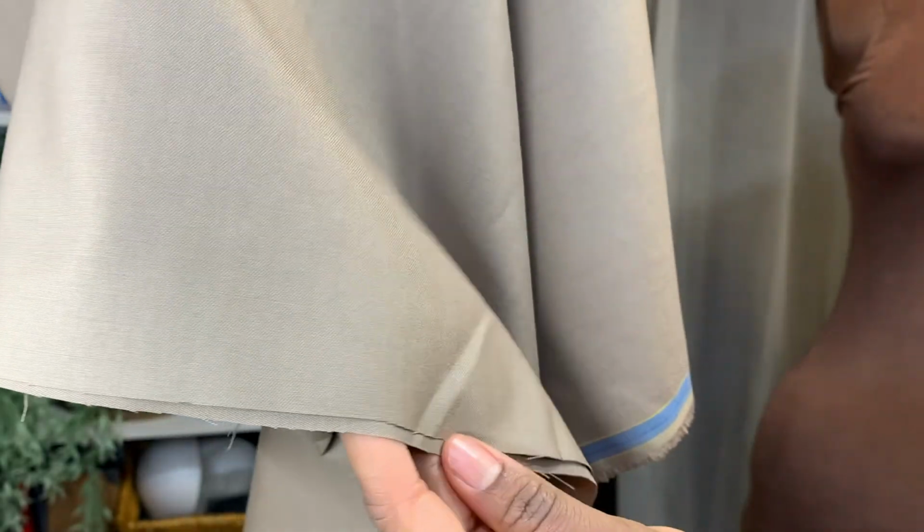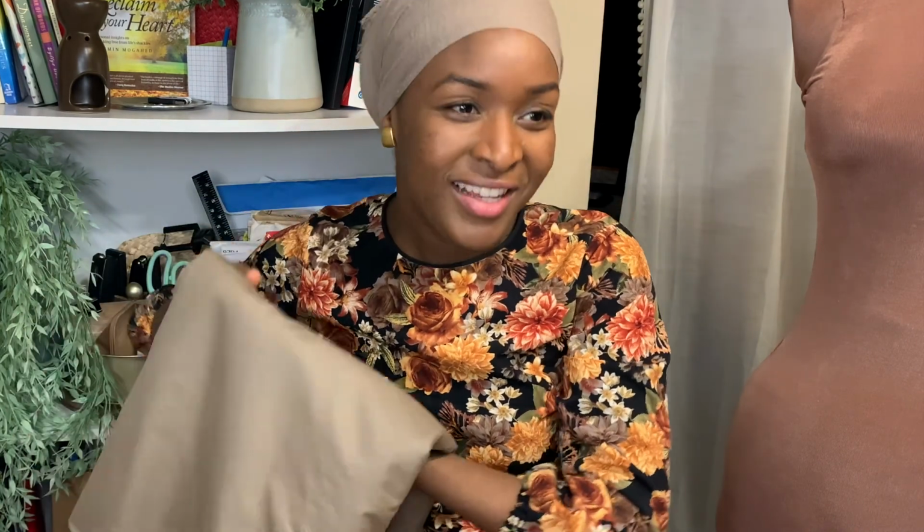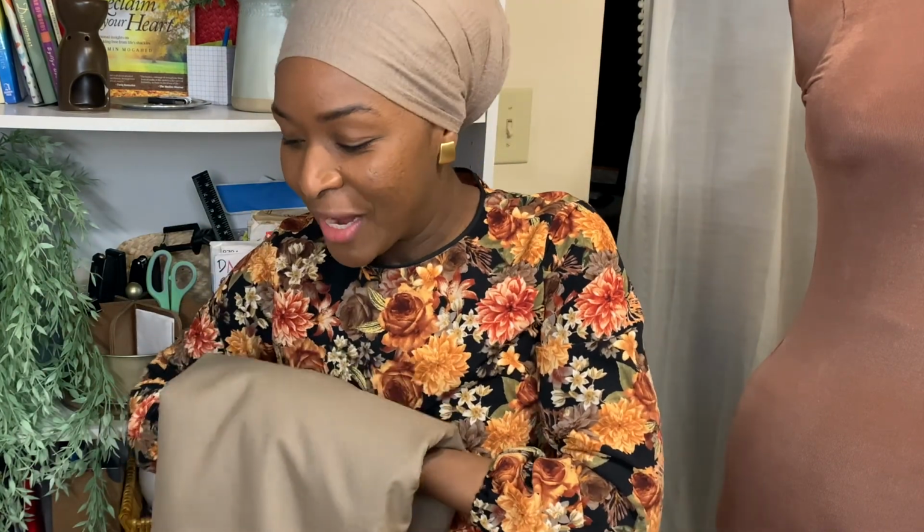So I picked up 3 yards because my idea is to make a ModCloth inspired dress out of this. And I'm thinking that'll work out really well because Simply Shauna is the one that's inspiring this. She did a video where she showed how she styles all of her ModCloth dresses. I had never heard of them, but I like that style of dress and I think it's classic. And in this color, I don't think I could go wrong. I think it's gonna be wonderful.